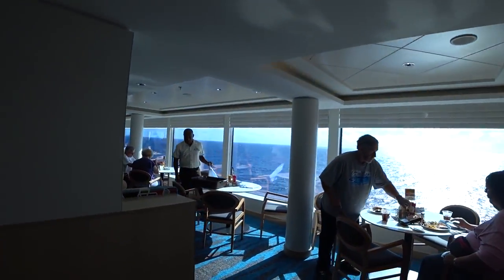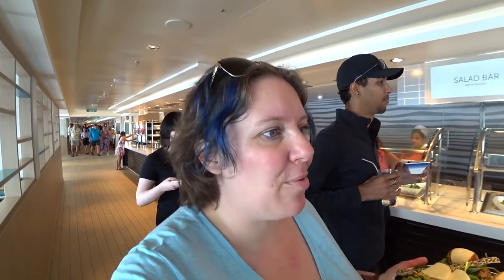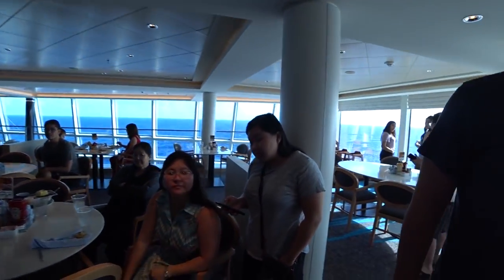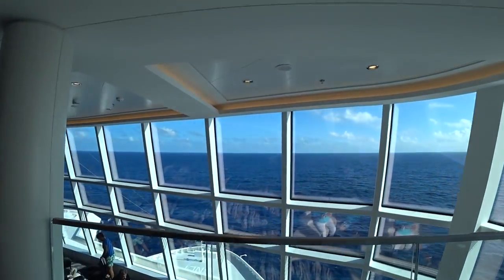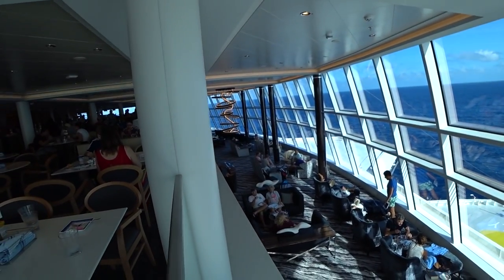Look at these views. Norwegian does such a good job on their buffets because no matter how busy it is, there's never traffic jams. And wait, this is the level that's above the observation lounge? I thought that was Haven or something. Holy cow, look. Oh my God. Okay, it's officially the most gorgeous Lido in existence. That's the observation lounge we were in yesterday.